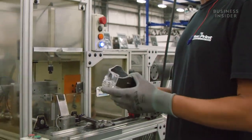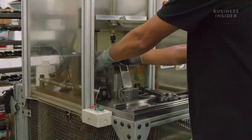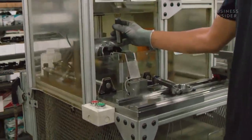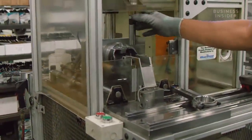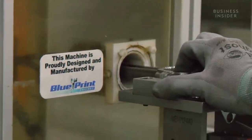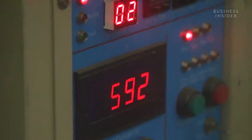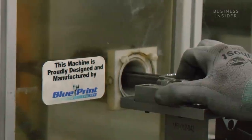The piston is placed into a machine that will marry the connecting rod and piston. Above it, a pin designed to connect the two components is suspended by a magnet. The connecting rod is heated to about 600 degrees to expand the metal. Then it's placed inside the piston, and the pin connects the two components.